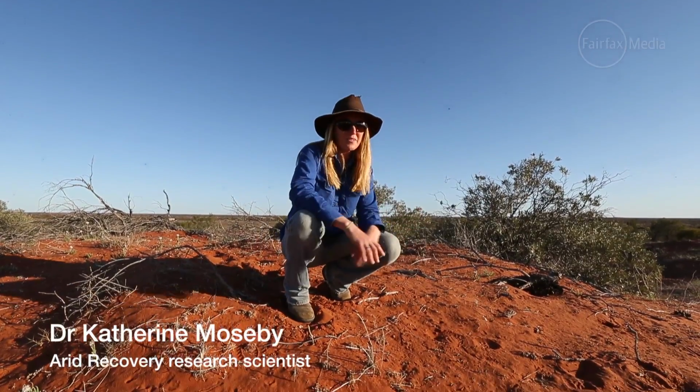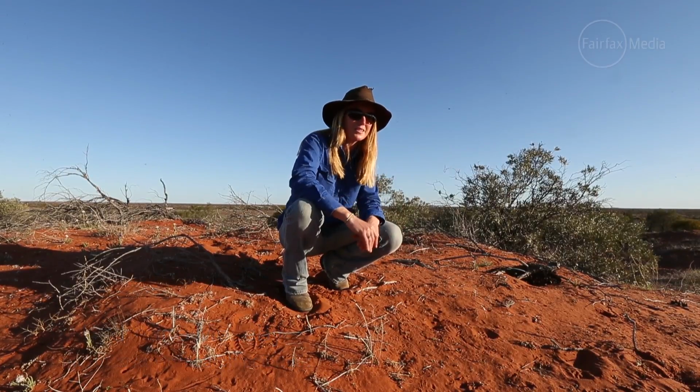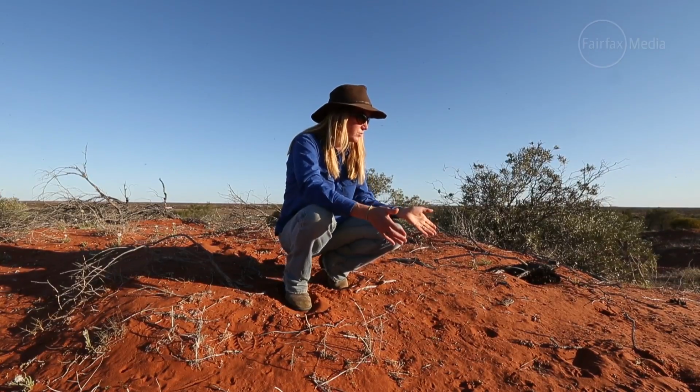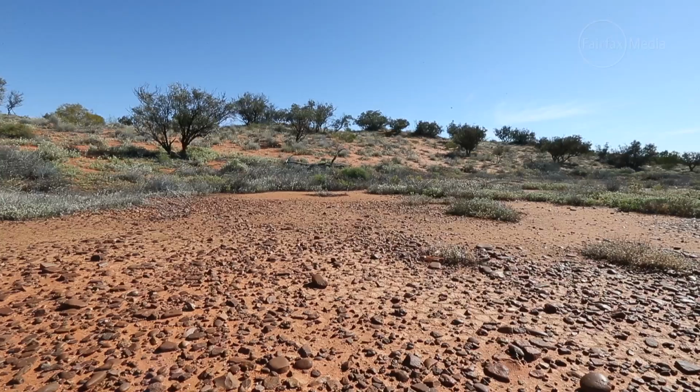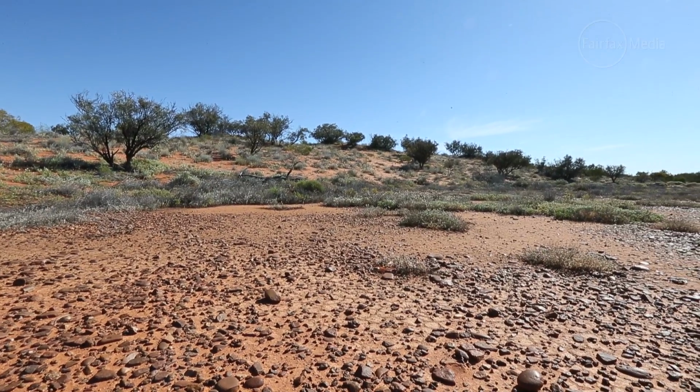So here we are in the South Australian desert. It's a very dry place. We only have about 160 millimetres of rain a year. And we've got a variety of habitats, the beautiful red sand dunes and the saltbush swales, swamps, and a whole variety of habitats for animals to live in.